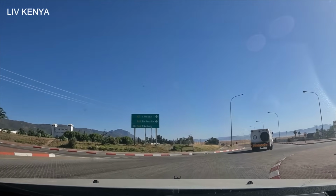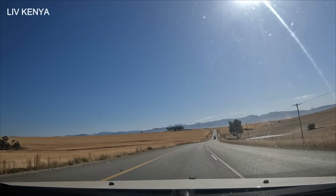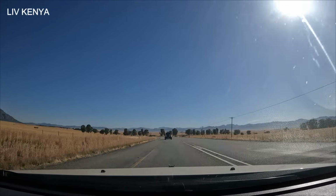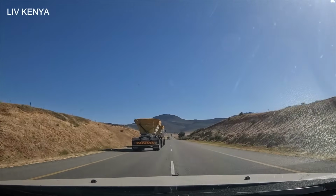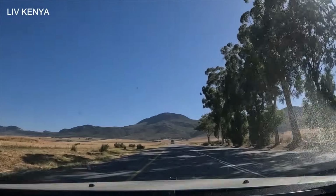As we get closer to Namibia, the temperatures increase and human settlement decreases. We have been driving for hundreds of kilometers without seeing a single structure other than those at the lay bay.